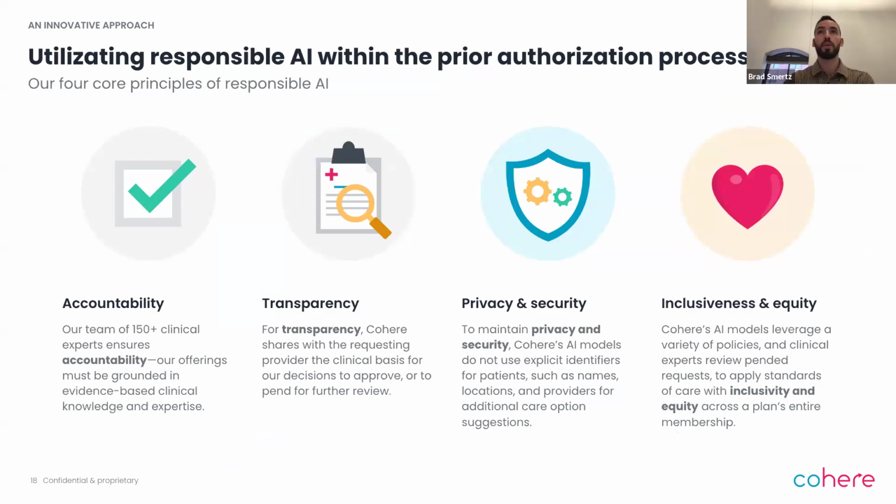Awesome. And I think it's important. There's a lot of talk about AI. It's kind of a buzzword in the industry, but I wanted to give some substance around how Cohere thinks about AI. So when you think about AI in the prior auth process, there are 4 key principles that we think about across the board.